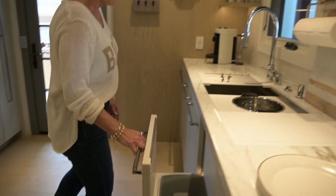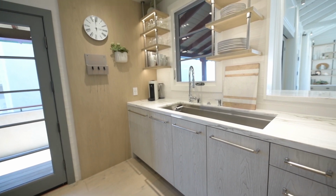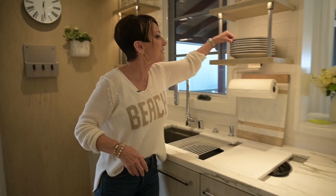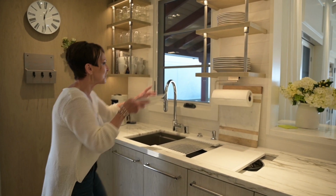Now with a sink, you want to always have a dishwasher right next to it and a trash receptacle or trash compactor right next to it. I like to put one on one side and one on the other and the sink in the middle. That way you're taking things out. Also, where are those dishes gonna go? Is it a long ways away to put them away? Or is there a place you can put them very quickly that's gonna be accessible and easy to use? How simple is this? To pull out a dish, get it out of the dishwasher, wash it, put it away.